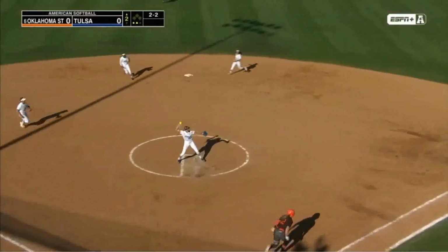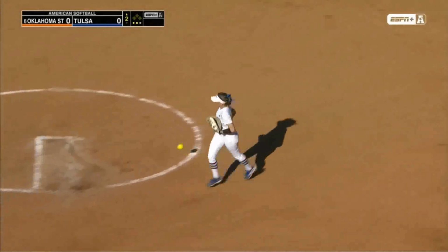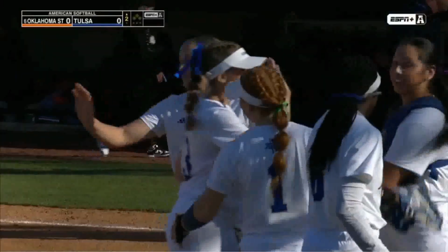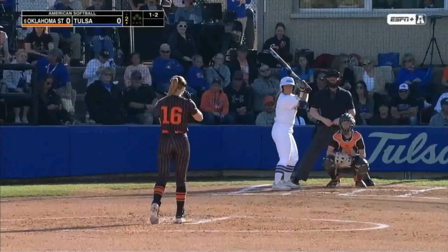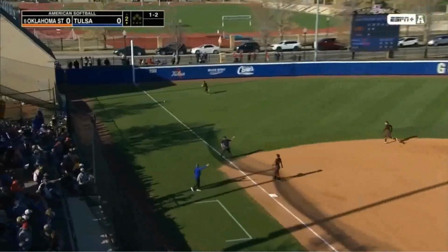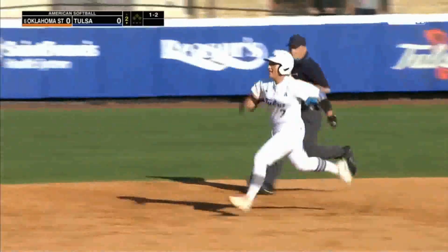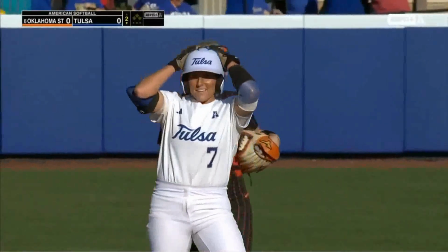And a tapper back to the mound. And she has faced the minimum so far, Maura Moore. And we'll head to the bottom half of the 2nd inning. No score between these two Oklahoma rivals, and neither team has a hit. But you see how Uncle played actually at Oklahoma State. That's lined on the left field line, just inside the third base line, and that's a 2-bagger for Skaggs. And it is the first base.